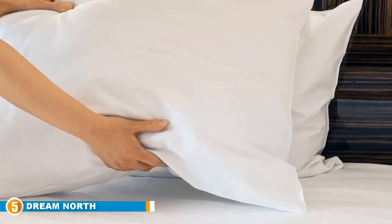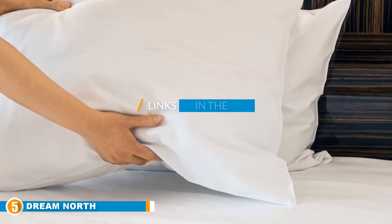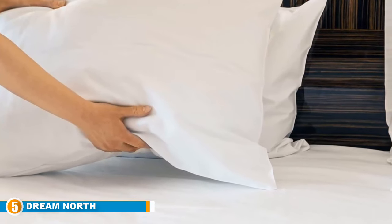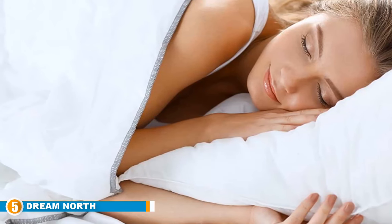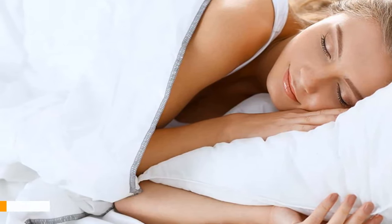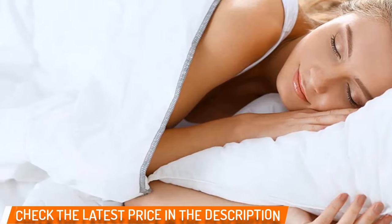Down Alternative is killer for those with down allergies who still want that plushy, fluffy feeling. Digital Decor is filled with a polyester fiber and wrapped in 100% cotton, meaning it is also 100% hypoallergenic. The brand has 3 different feel levels: soft, medium, and firm.